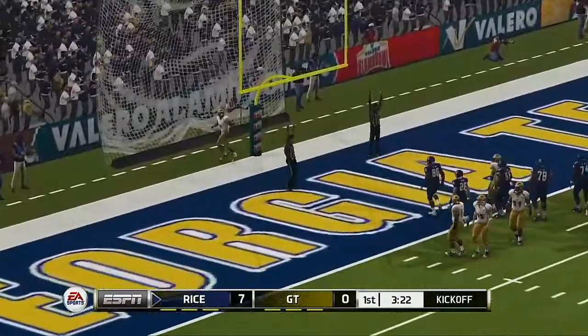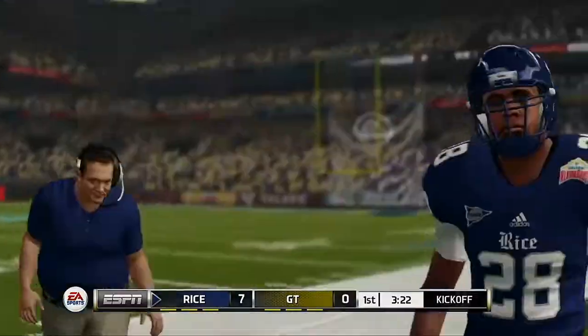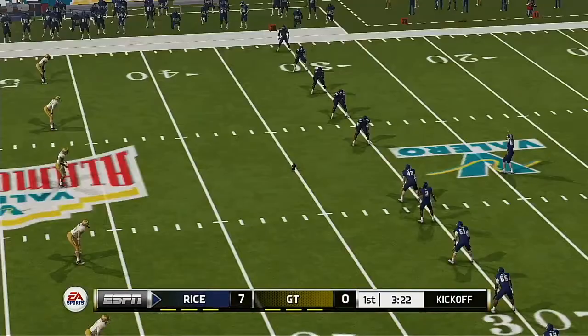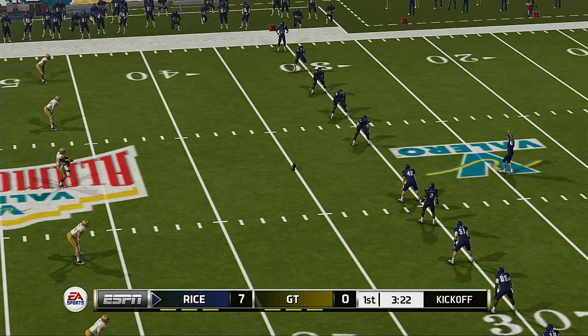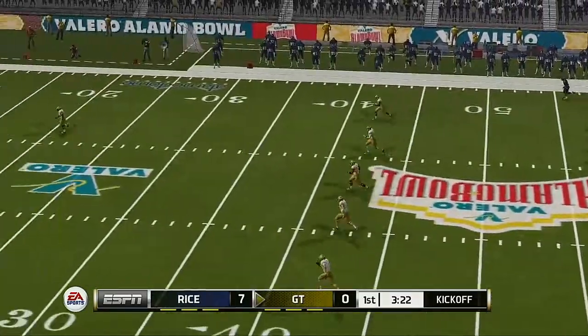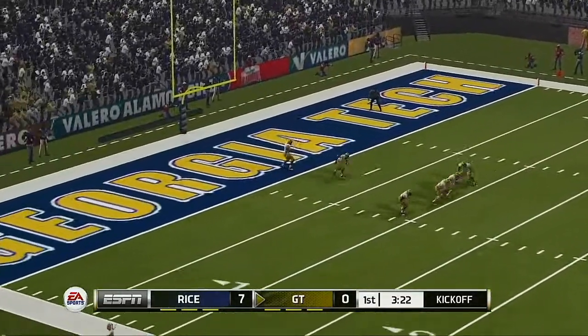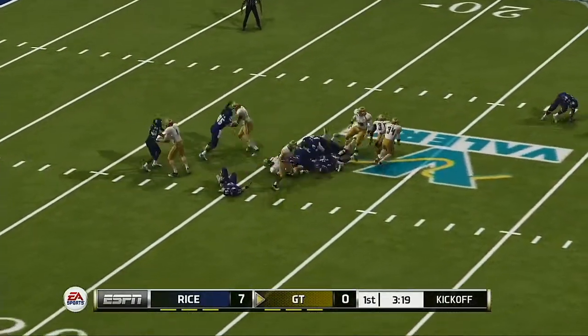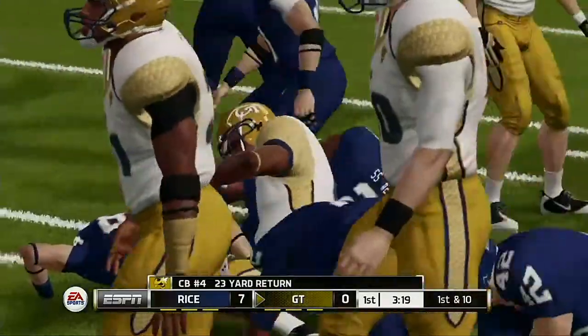He makes the PAT. An 8-play, 69-yard drive, and they put up 7 points. Brad, that's one of those drives that can just tear your heart out. That can really demoralize a defense when they drive the ball down the field, and a lot of the yards came on the ground. Nice kick, plenty of distance. He's to the 20. They'll bring him down at the 22.